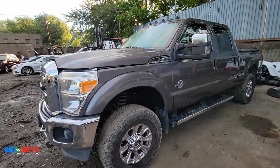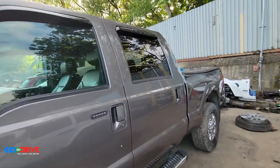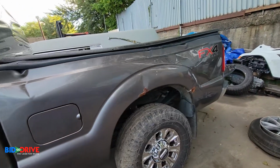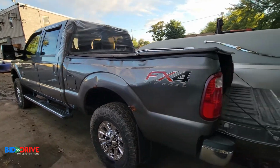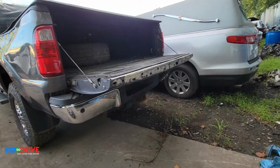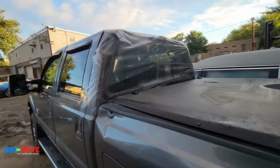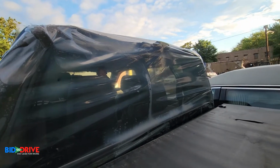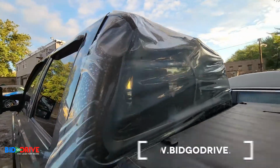Left front fender is good, hood is good, left front door, no damage whatsoever. Left rear door is good. Left rear bedside is damaged. Tailgate is in good shape. Rear bumper is good. No suspension damage, no frame damage. That's where whatever hit it, whatever fell on it, fell. Let's take a look at the roof.